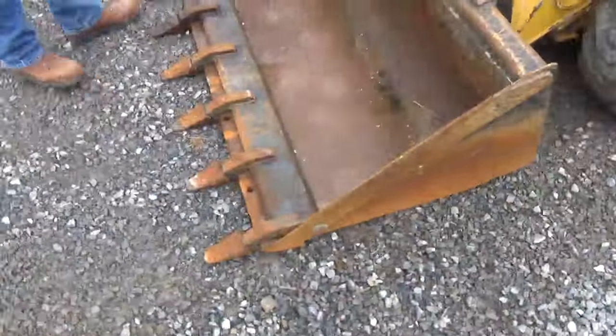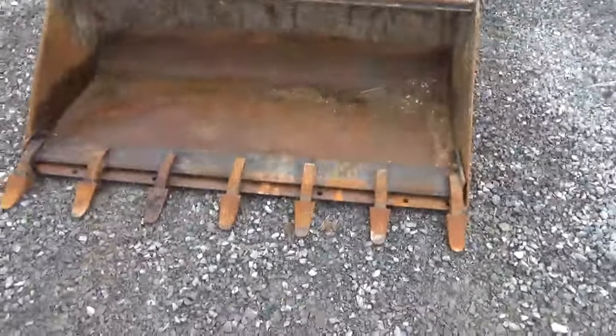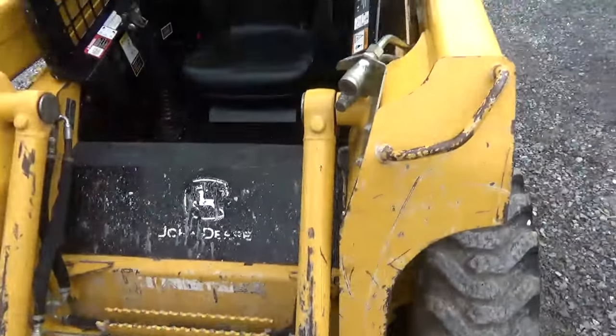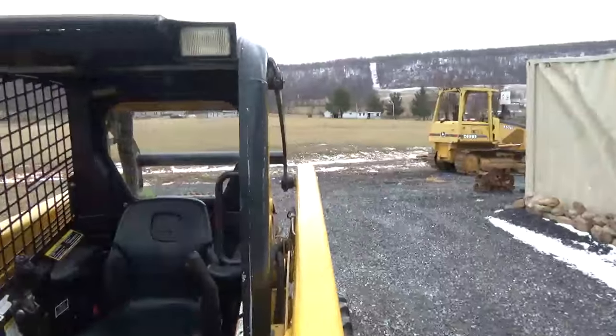It does come with a good John Deere 66-inch Worksite Pro bucket with the bolt-in tooth bar with the fang-style teeth. Standard skid loader 2-pin quick attach. Auxiliary hydraulics for running attachments. Again, boom is nice and straight. Cab is nice and straight. All lights work. We're going to take you in the cab. Standard control machine, hand and foot.